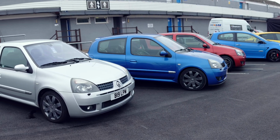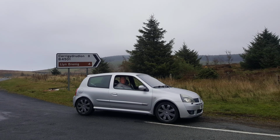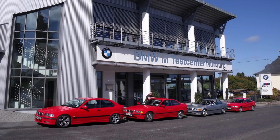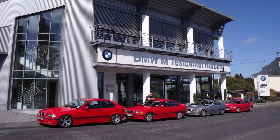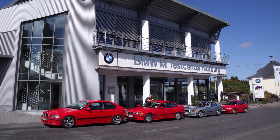Previously, we had a Clio 182. I put about 40,000 miles on that car, used it to drive to work, but we also did a few track days with it. We had it round Donington and Silverstone, I remember. And when I saw the pictures for this, it has been to the Nürburgring. It's always been on my bucket list, so it might be something I could aspire to. We'll have to see how that goes.